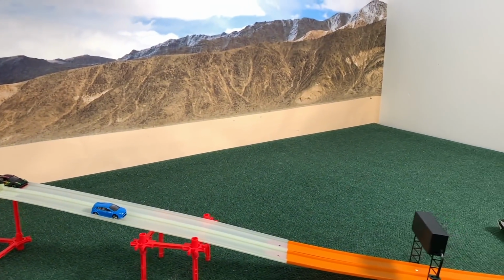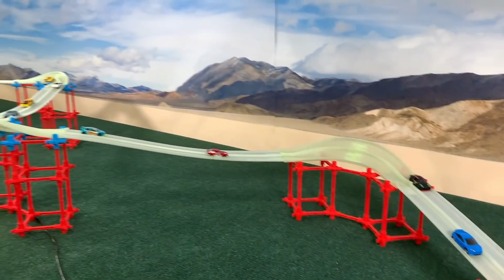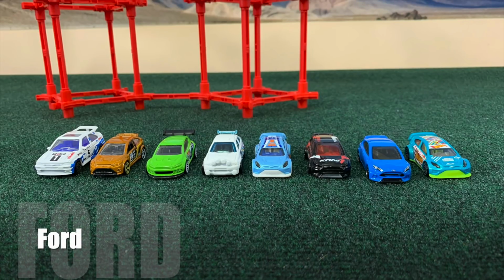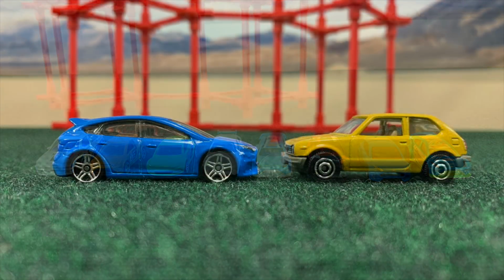Two new teams have come up today to attempt this course: eight different 90-degree twists, back to the left and to the right. Honda is our first team, Ford our second team. I said that really weirdly.